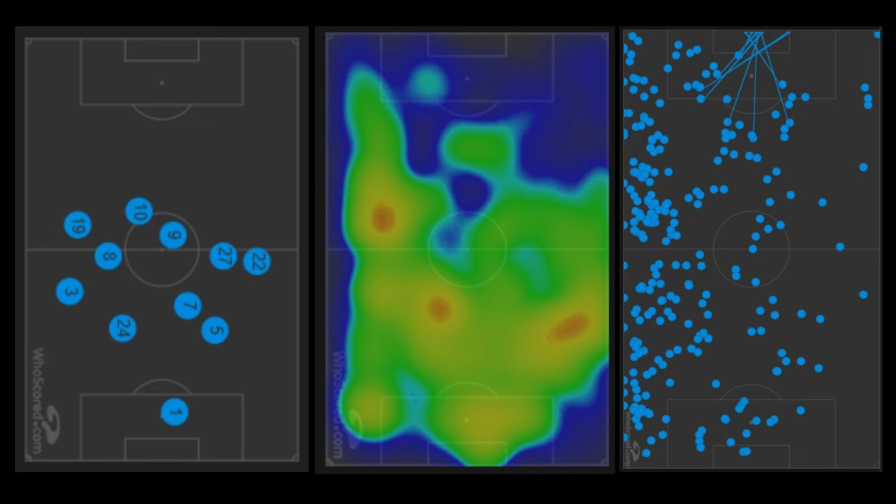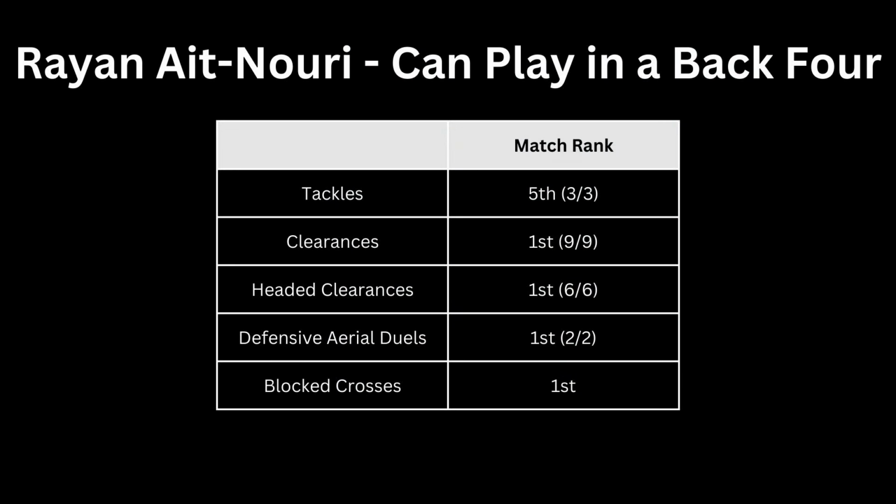One player I did want to point out as well, Ryan Aït-Nouri. I thought this was one of his best games as a Wolves player, without being really eye-catching like he can be. Defensively, he really took responsibility, and you can see that in some of the numbers that he posted in terms of defensive metrics. One thing we probably wouldn't necessarily associate with him is his ability in the air, but he made more headed clearances than any other player on the pitch. He won more aerial duels than anybody else on the pitch. Other clearances in total, obviously top of that rank as well, and number of blocked crosses. When Adama Traore came on, he got no change out of him whatsoever.